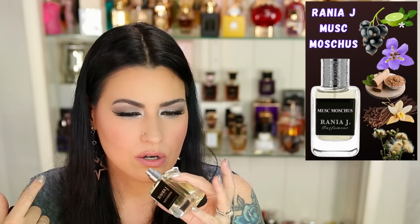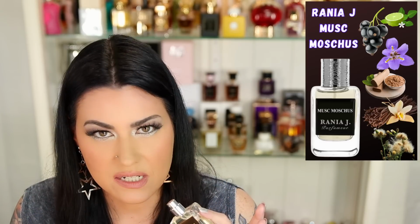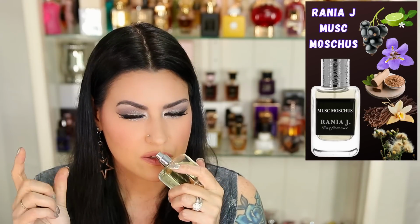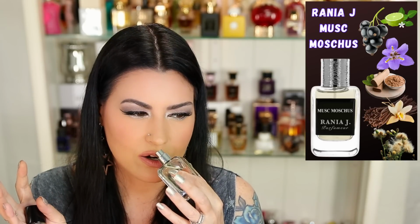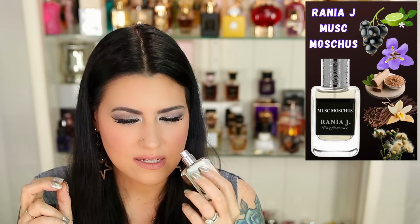Musky, black currants, sandalwood. Oh, the musk is gorgeous in here. It is gorgeous. And the performance is really good too. So if you like musky fragrances and sandalwood with a little bit of sweetness from, I believe, black currant in here, yeah, this is good. It's powdery, it's elegant, it's the most gorgeous musk. I see why so many people rave about this. So this is by Rania J, Musc Moschus.